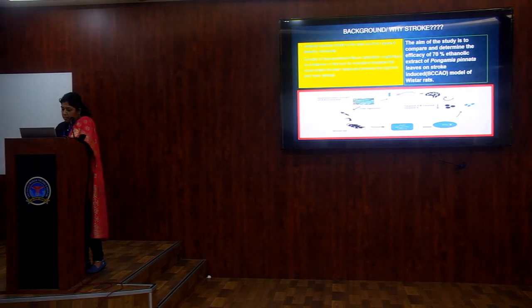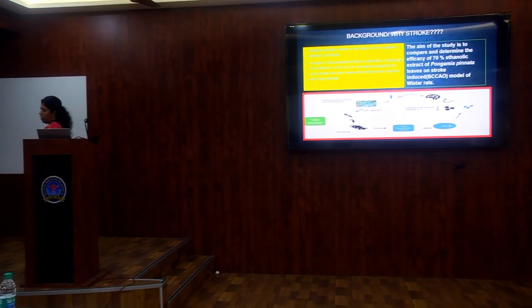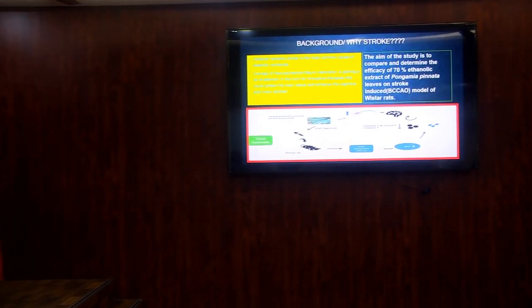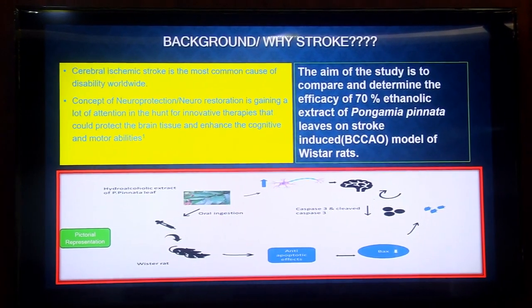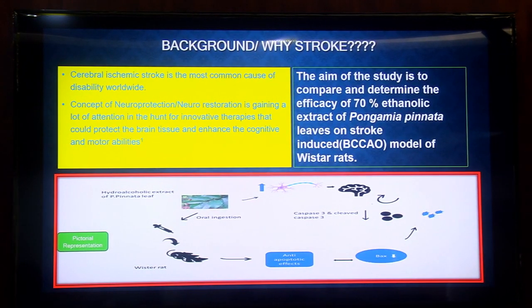The reason the journey started from stroke to Pongamia pinnata leaf is quite interesting. When I used to see cases in my clinic, I always thought that I had to do something for stroke patients, particularly to manage their pain and disability. Why? Because it creates a drastic impact on their physical and mental status. In that way, I started moving towards stroke cases.